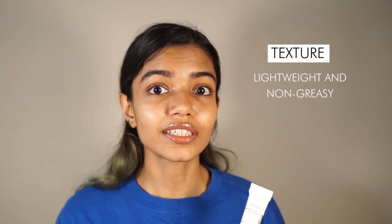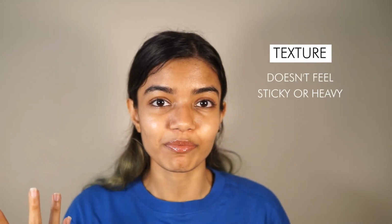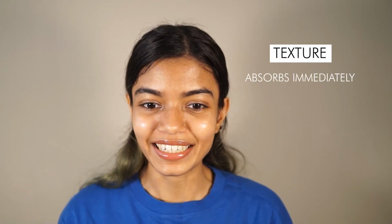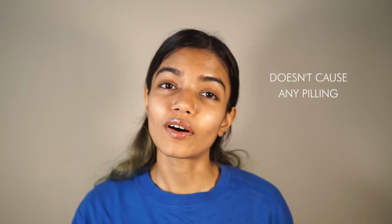Moving on to texture, the cream has a really nice, lightweight, non-greasy application. It doesn't feel sticky or heavy when you apply it on your skin, and it absorbs almost immediately. So if you don't want anything that's going to feel like you've kept a really thick layer, this retinol cream is perfect for you. And it also doesn't cause any kind of pilling, so you can layer on any other soothing products if you want.